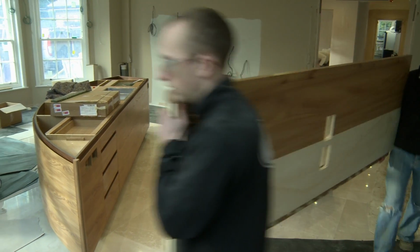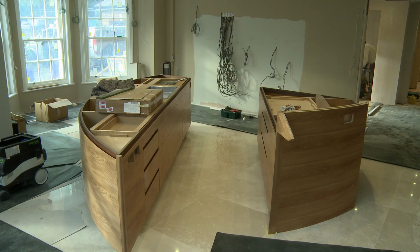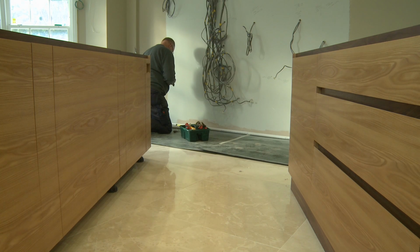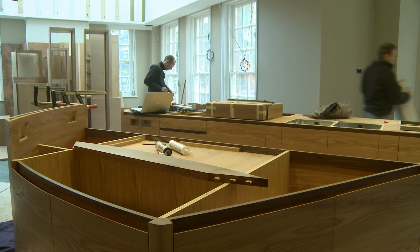Well, the brief was to come up with something quite unusual. I think it was about the third or fourth drawing of the islands that the client decided that this was the type of island that he wanted. I haven't seen an island where you have two separated and there's a walkway in between, but it works really well. It means nothing's blocked off.